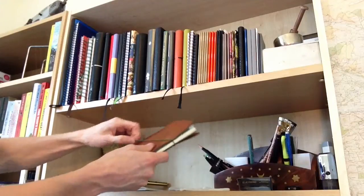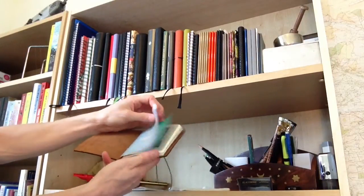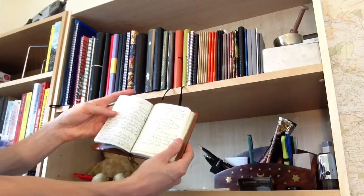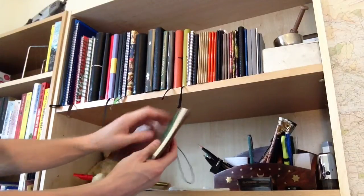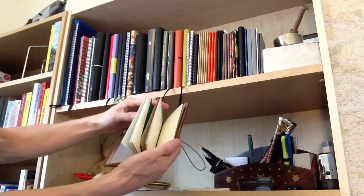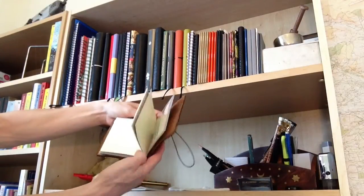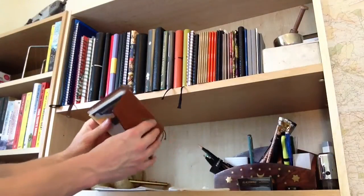I only got this yesterday, but if we pop it open and have a look, I've got a few various inserts that I've added already, and I've already made a good start. We shall have a lot more on this and the Midori system in general. We've got the unmarked month to view calendars here, and I really do love this so far. It's just absolutely fantastic.